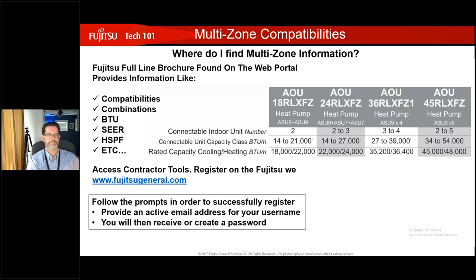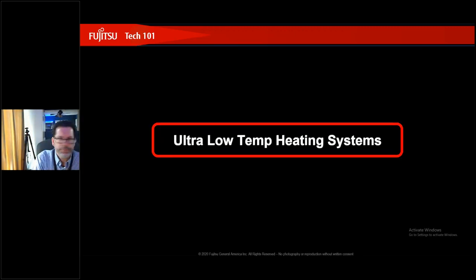But right there, contractor tools, register on the FujitsuGeneral.com. The toolbox, the contractor toolbox, that's where you get to the portal. The amount of information, if you've never seen it, or, hey, I just can't remember this, but I know where to find it, that's called the portal on the FujitsuGeneral.com webpage, which I will take you to shortly.